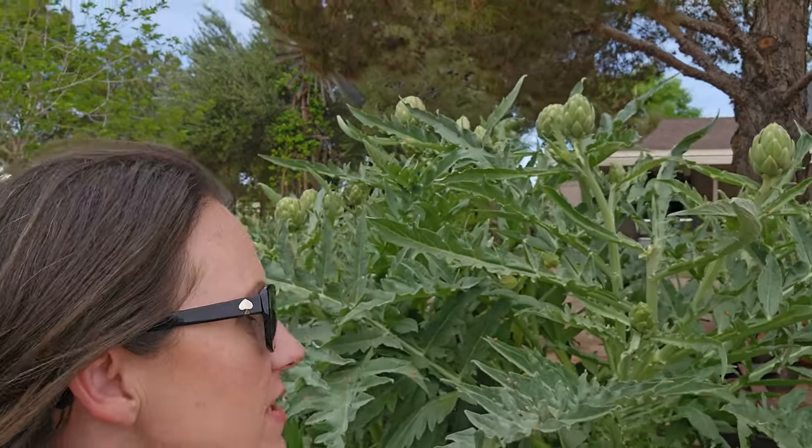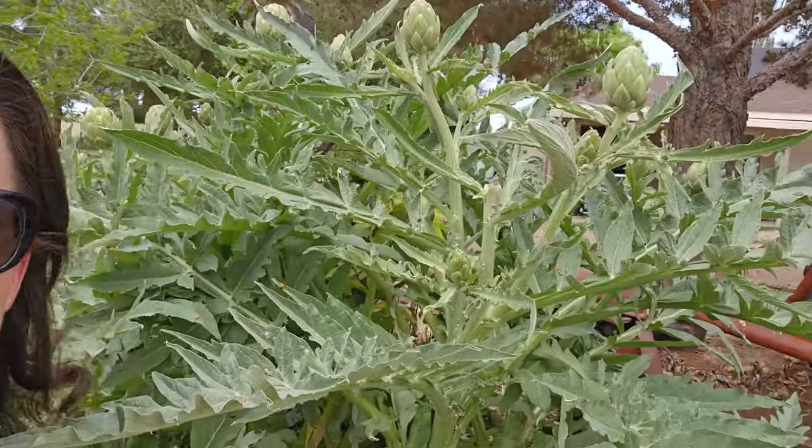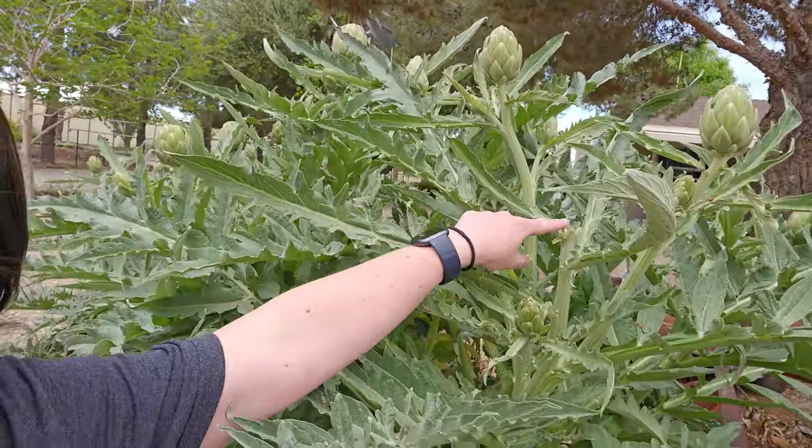So when the heat hits, I will actually cut this guy down to the ground, and I'll take you along for that as well. During the fall is when it starts pushing new growth again, and I harvest, as you can see. I've harvested a couple of times, but it's time to harvest again.